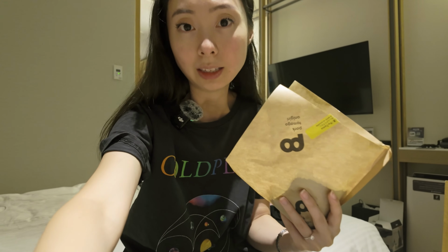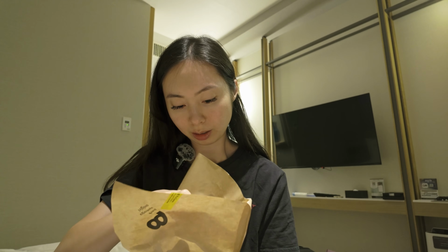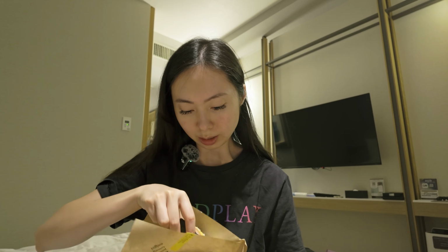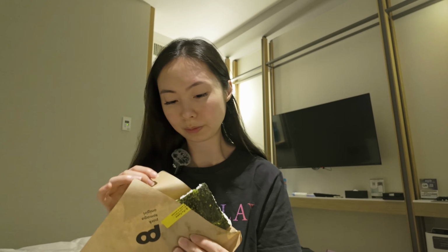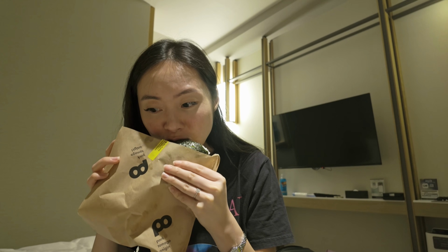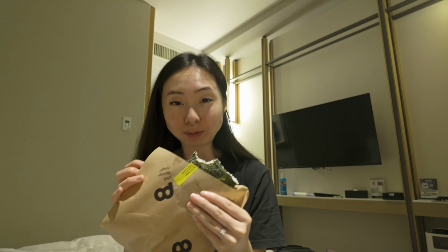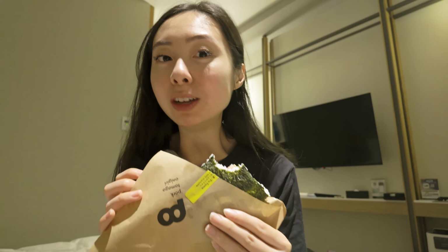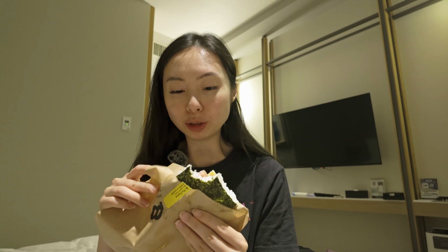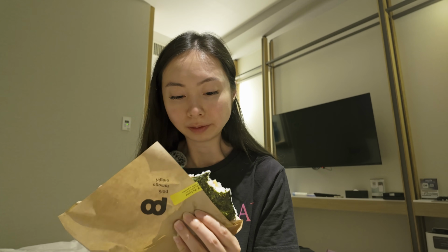So let's see how this compares to the ones in Hawaii. Okay. This tastes better than the Hawaii one, I have to say. It's so much more fresh than the Hawaii one, for sure.